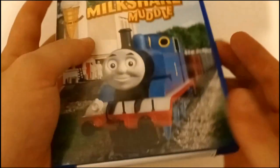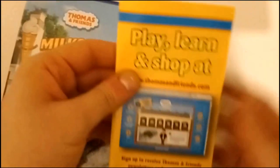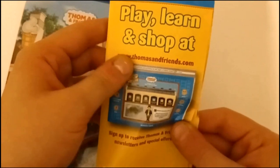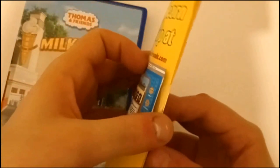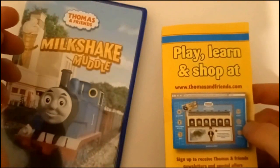Wait, hold on. It's still got the sticker thing on the bottom. I don't think I watched this one that much. No, there's a leaflet in there. Hold on, what is this? Play, learn, and shop at Thomas and Friends. Yeah, play games, buy our garbage products. Yeah, I don't think I watched this DVD that much.